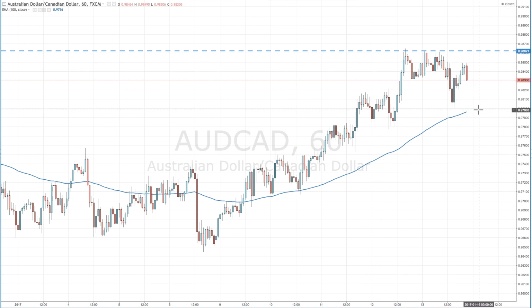And ultimately, it's almost setting up here. If it breaks below this level, the 97, 98 level, so around the 98 level here, then we're going to be game. We'll be looking for the short opportunity, and we'll be looking for the market to bring us all the way down here.